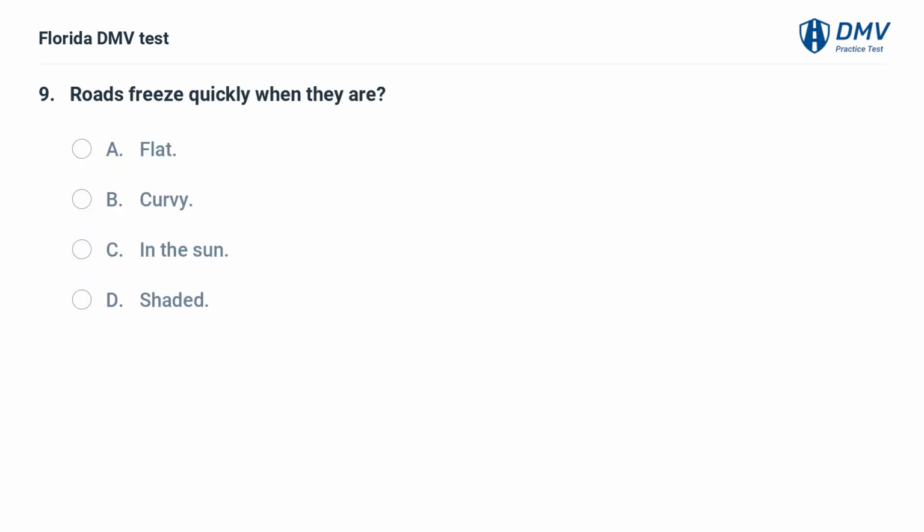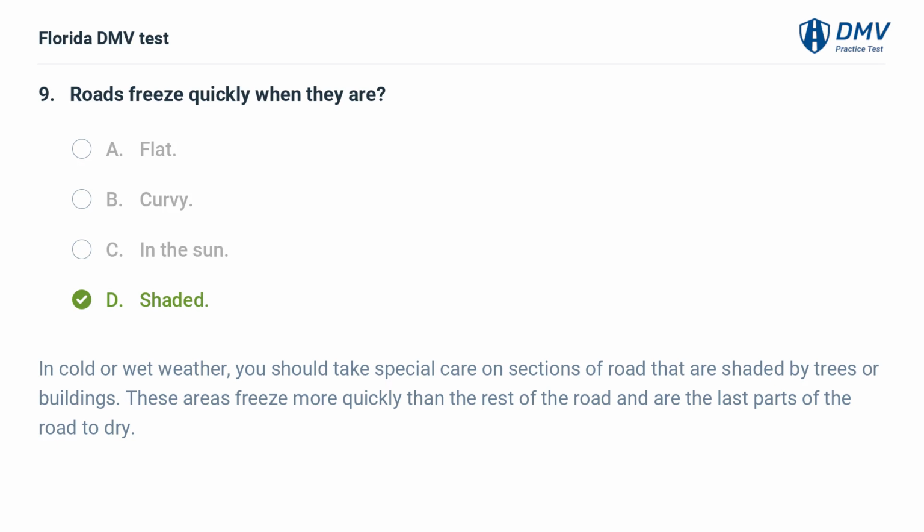Roads freeze quickly when they are: A. Flat. B. Curvy. C. In the sun. D. Shaded.